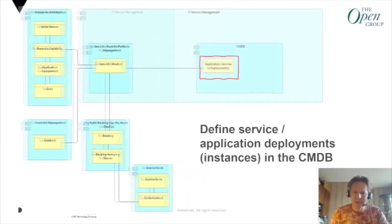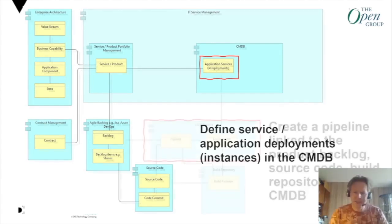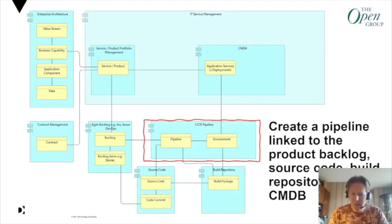linked to the defined service and application deployments. And here you see that every product has a number of instances deployed. You need to automatically create these instances in the CMDB so that you know what application or service is running where. And then you have the pipeline.